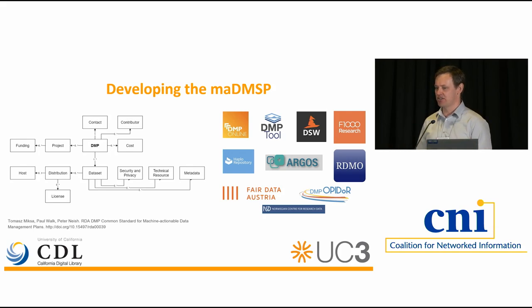And one of the challenges that we started tackling about 5 years ago is, okay, as we're moving towards this machine actionable DMP world, well, what is that JSON format? What is that structure? What is that markup going to be? And we launched an RDA working group, what we call the common standards for data management plans, and came out with a published standard for people to use when they're interchanging information that one would find in a data management plan.